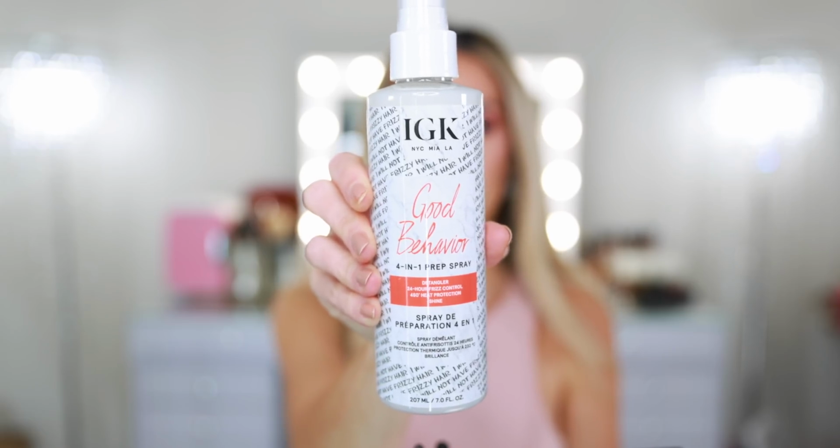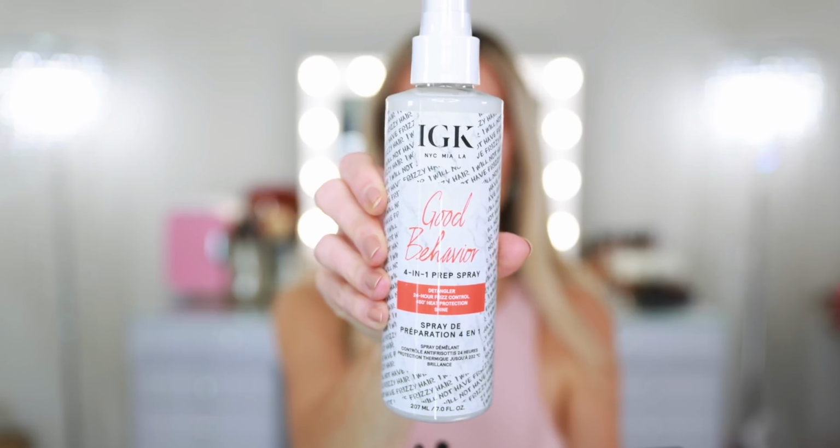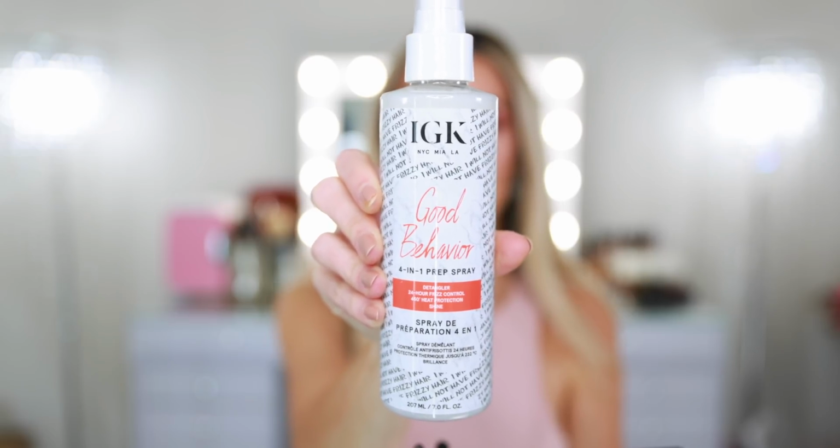This replaced my Pravana hairspray that I went through that whole bottle. I'm almost done with this one. I like it because it also helps to prevent heat damage. I will probably replace that with this Good Behavior from IGK. This is their 4-in-1 prep spray. This sounds really good. Detangler, 24-hour frizz control, 450-degree heat protection and shine.